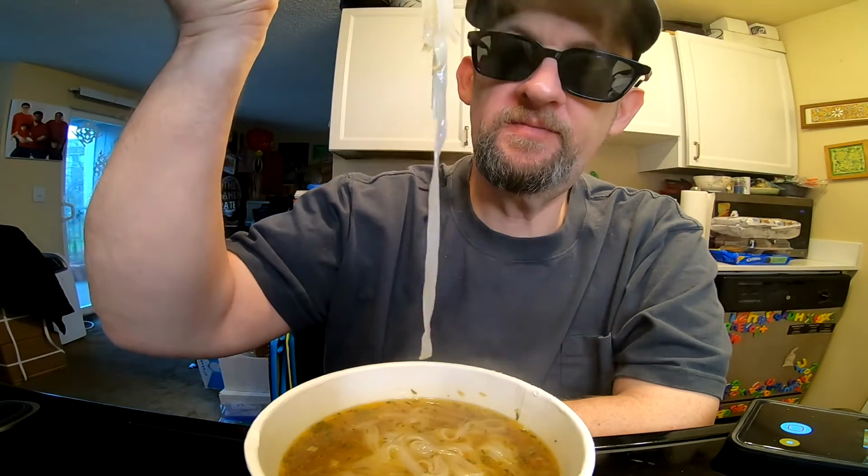This doesn't look bad. The broth looks quite nice. The vegetable seems to be twirling along. Let's give it a go. Okay. I like the noodles slightly softer. There's a lot of bits of veggie in here.